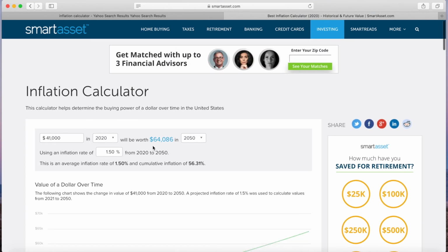So basically, if you want that same $41,000 today, you need to be making $64,086. Now, for this example, I'm going to just round up and say 65 grand. So let's say $65,000 is the number that you come up with from using the inflation calculator.